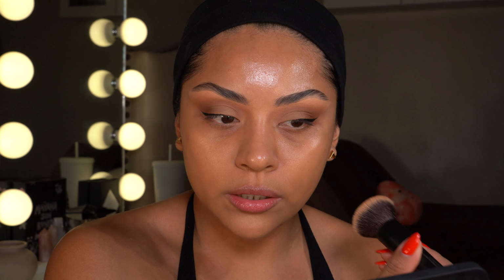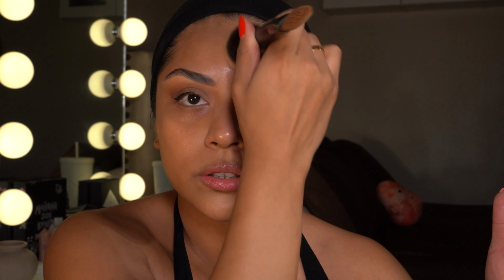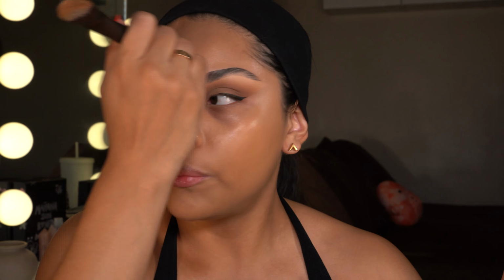The foundation here is actually really nice. I've been really into it. It's full coverage and it also doesn't dry up my skin.